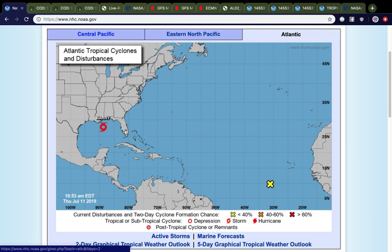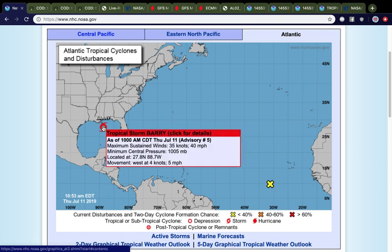We are now tracking what has been dubbed Tropical Storm Barry out here over the Northern Gulf. This is previously Potential Tropical Cyclone 2, which we discussed yesterday. It now has winds of 40 miles per hour and a minimum pressure of 1,005 millibars. This has since become a bona fide tropical cyclone and is going to progress off towards the west and then north, and we'll be talking about this throughout this video.